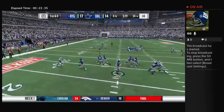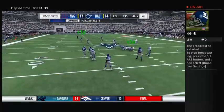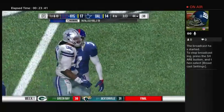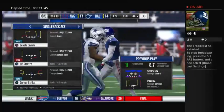Throwing is Manning on 3rd down. Over the middle to Beckham. And he's going to have a 1st down as he's brought down at the 44-yard line. Yes, indeed. Eli Manning to Odell Beckham Jr.